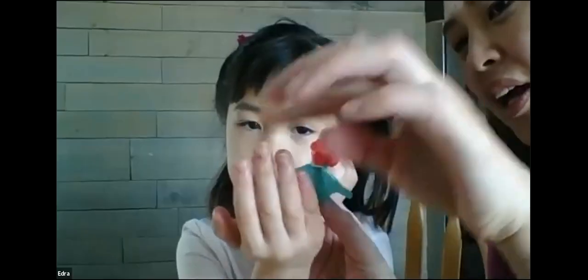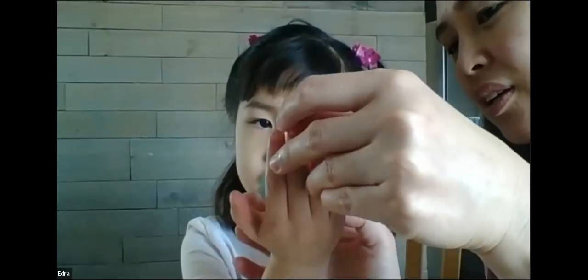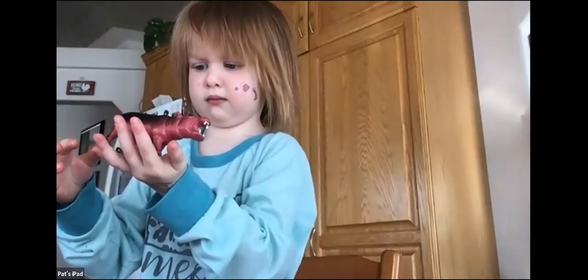Okay, just wait, Edra. We'll wait till everyone's back in their chairs. You could grab a ball. Your hand is bigger than that. Yeah, you check with your hand to see if it's smaller than your hand. You gotta go get smaller. This card is smaller than my hand. Okay, what did you find, Edra?